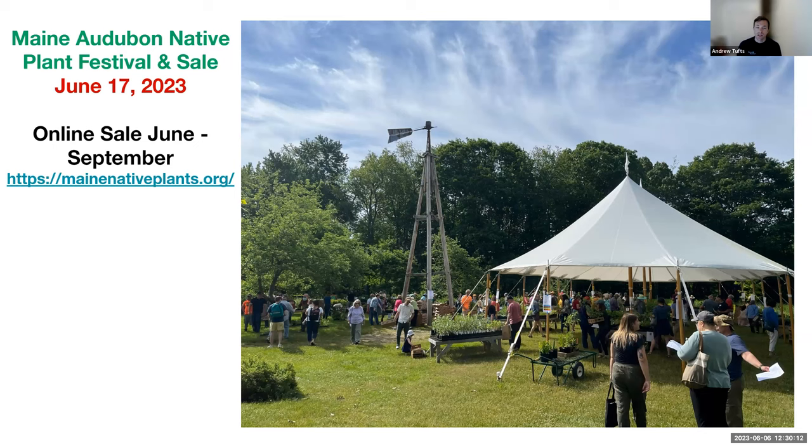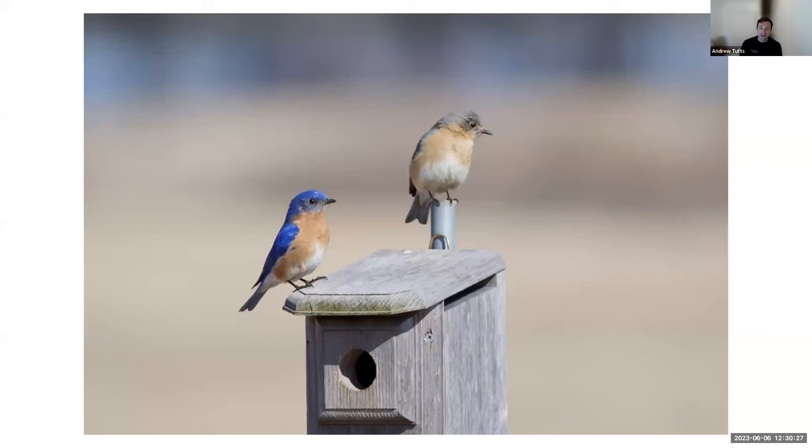If you're not able to make it in person, we do have an online sale that starts the week following the festival on the 23rd, with Thursday, Friday pickups throughout the entire season until the end of September. And with that, I encourage you all to get out there, plant some native plants, and hopefully you can see some of these beautiful bluebirds this season.